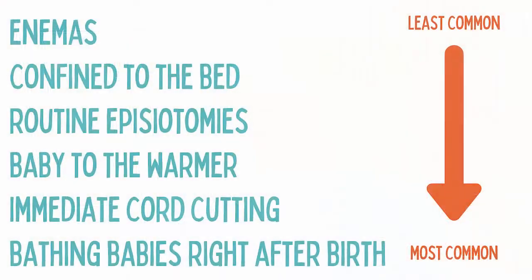But as I said, we are getting close to the most frequent practice, and this is still a practice that is done fairly regularly. So you now have the information to advocate for yourself and get that delayed cord clamping that research really suggests. The last practice is bathing babies right after birth.